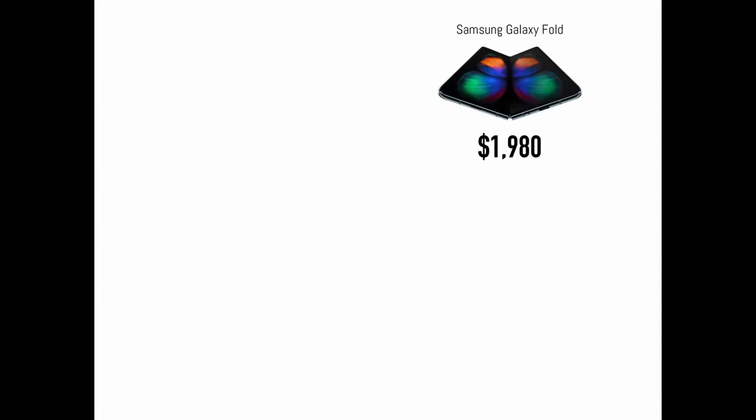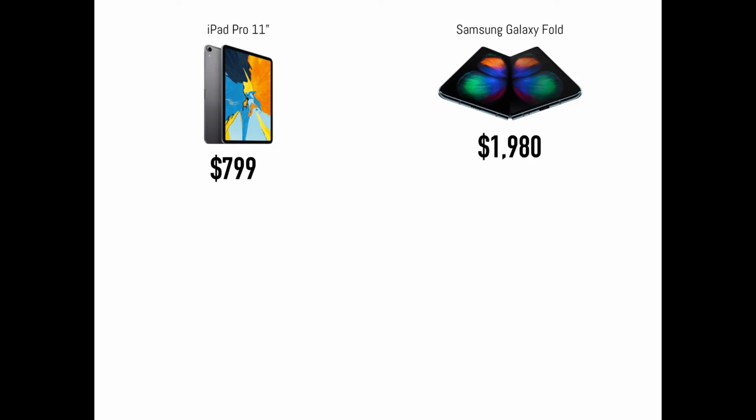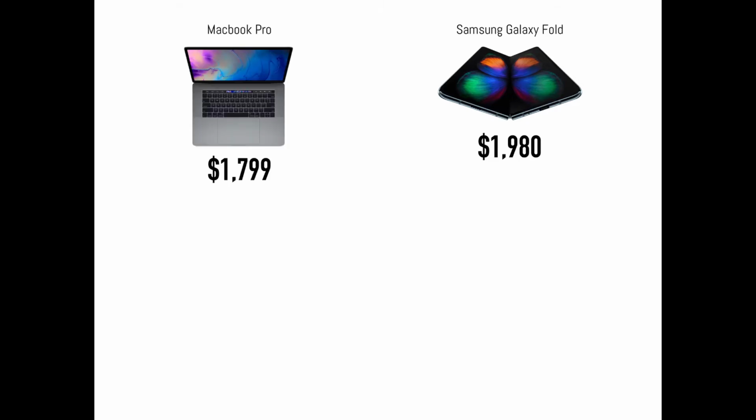Here's the first option. An 11-inch iPad Pro for $799, a OnePlus 6T for $549, and that still leaves you with over $600 left over. That's crazy. Let's look at another option. How about a 13-inch MacBook Pro, the Touch ID and Touch Bar version, with 256 gigabytes? And that still leaves you with over $180 left over.